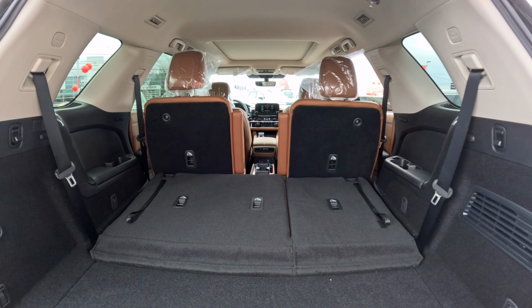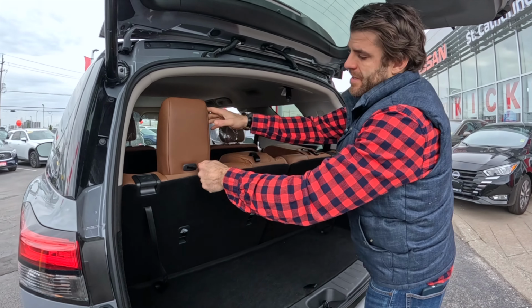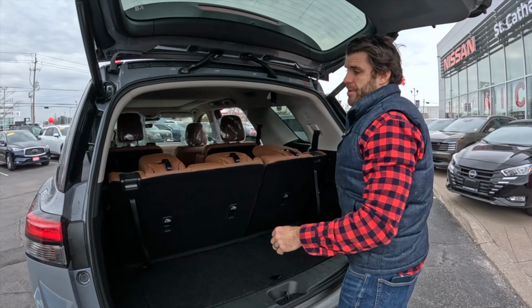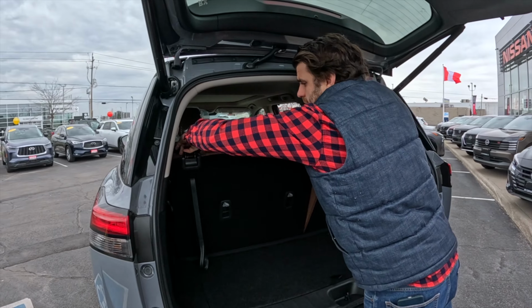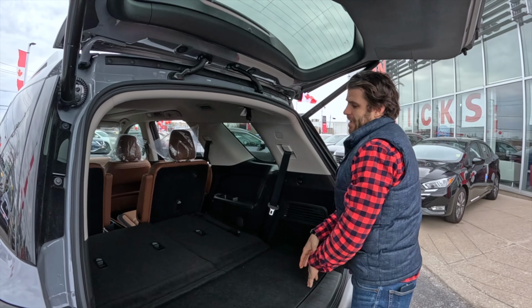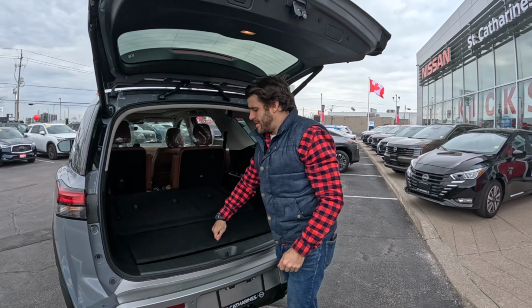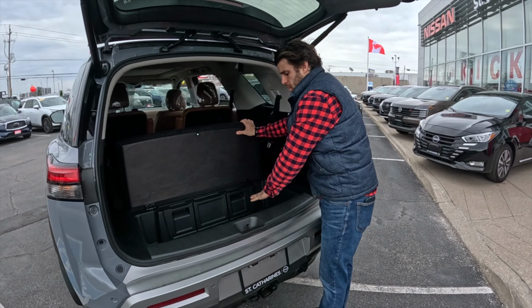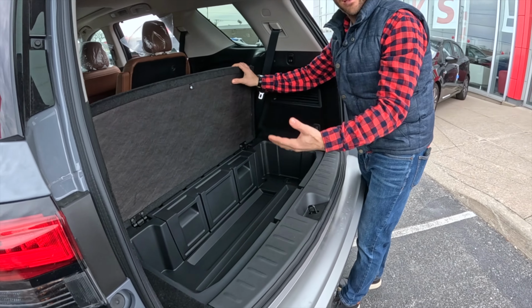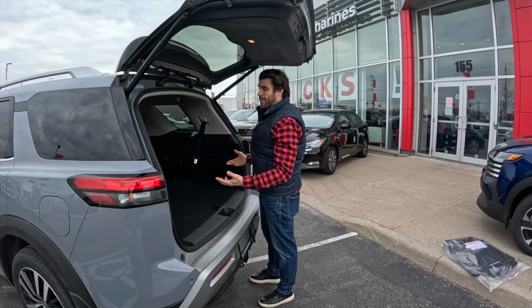Now, if you're not using the third row, you can add a bit more cargo capacity by dropping these seats down, and they actually fold down pretty easily. You can see with the tethers and levers here, drop those down, and that's going to give you about 80 cubic feet of storage capacity. You have a little bit of hidden storage underneath here as well for things like snow brush or any items you want to hide. And then they come up also easy.